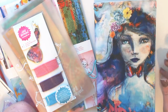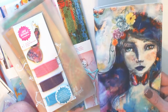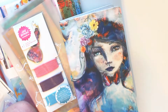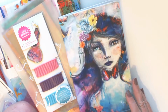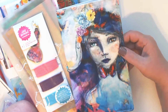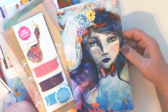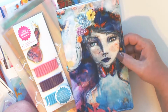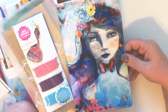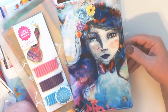So let's get started. The first thing, of course, and I really wanted this, is the Butterfly Book. This is the one that I wanted with her lovely face, this lovely girl on it. And I also wanted the mermaid one, which was unfortunately sold out, but I'm really lucky to have found this one. She is so pretty and so colorful. The colors are vivid and strong and so pretty.